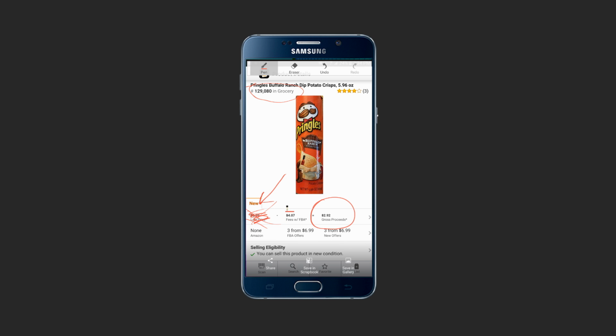You know why? Because of this next section here, which is the FBA fees. Amazon charges fees to package and ship and store your items in their warehouse. So whenever you are looking at how much money is going to be deposited into your account, you need to take those fees into consideration. Many people look at this number, and I'm guilty of it myself. When I first started, I was like, okay, well, this actually sells for $6.99. All right. But again, that $6.99 will not be deposited into your account.